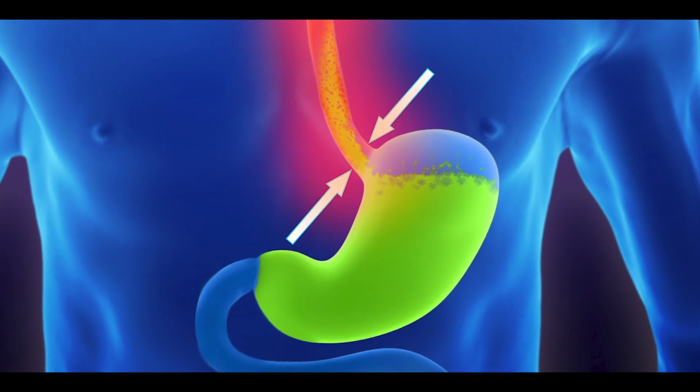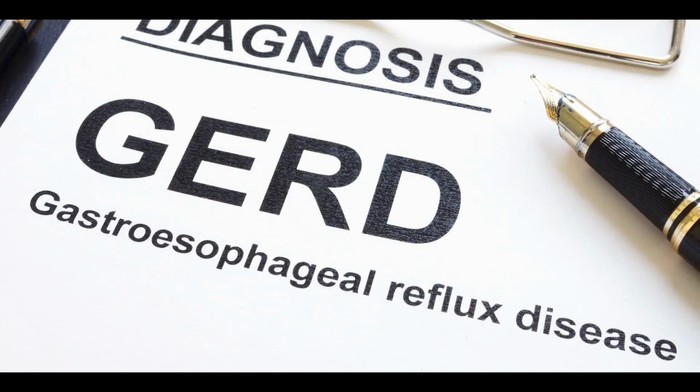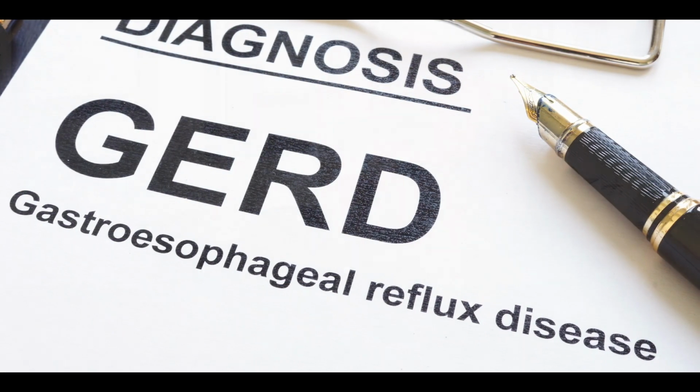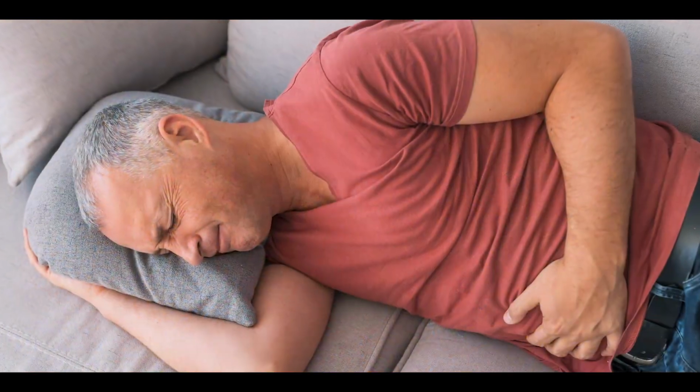GERD, or gastroesophageal reflux disease, is acid refluxing from the stomach into the esophagus, causing numerous symptoms. Everybody has a little bit of reflux, but when it becomes a day-to-day problem that is affecting your function of life, then we would label it as GERD. Common symptoms are burning in the chest, especially after eating a meal or upon laying down, retasting your food, or a sour taste in your mouth.